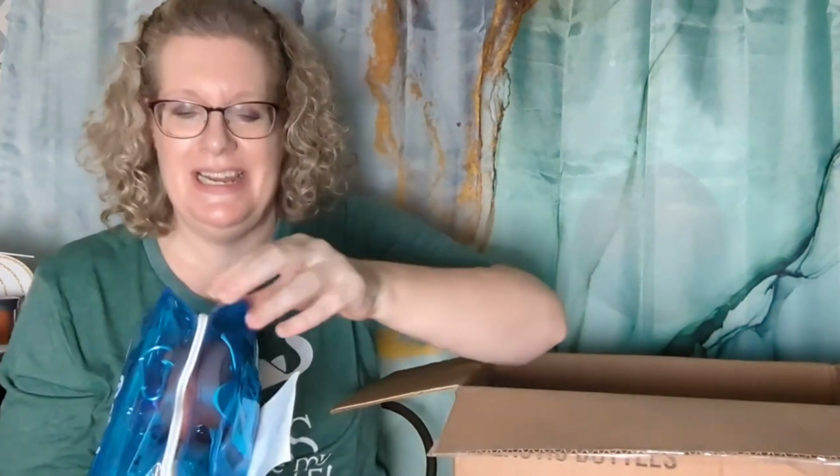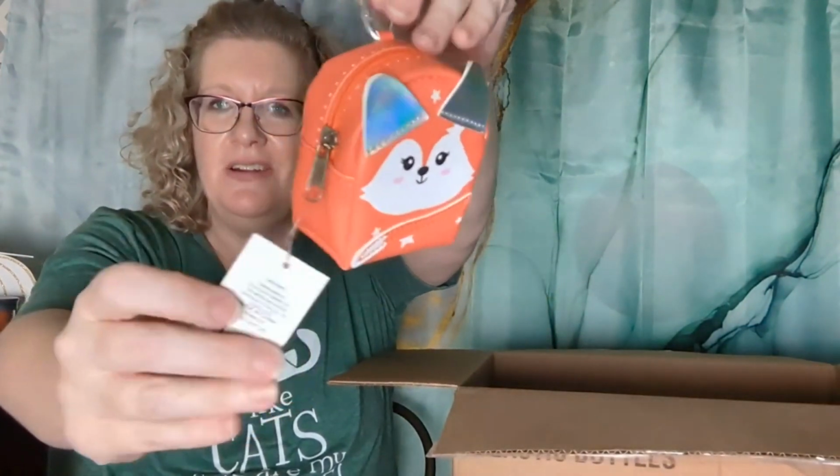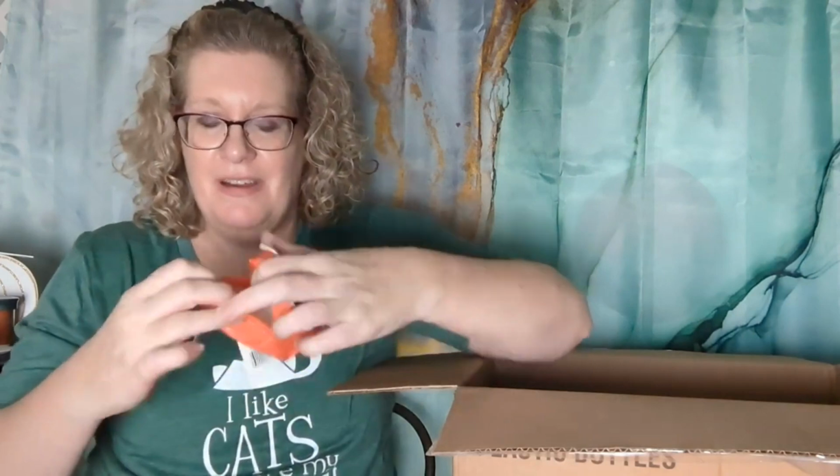Okay, the first thing I see has Emily's name on it. Emily, if you do not know, is my 12-year-old daughter. So she sent Emily first this little case that says beach please, and Emily is a beach lover. She's the one who's always like, can we go to the beach this year? So let's see what is in here. So in here she has a little coin purse. They call it coin purse. I think of it more as like a little backpack thing. It has a little carabiner that attaches on to your backpack, and you can put all kinds of little things in there that you might need.